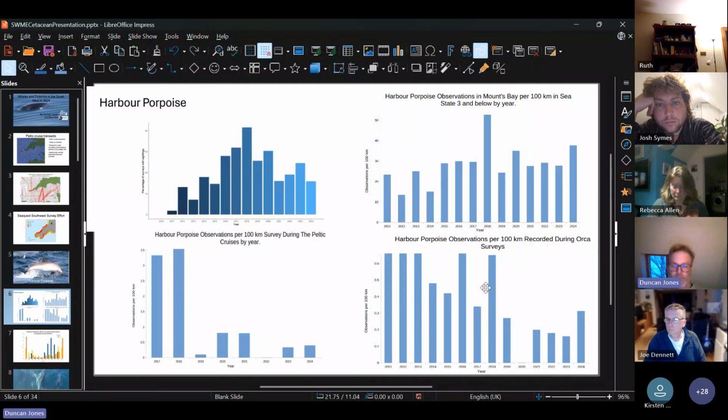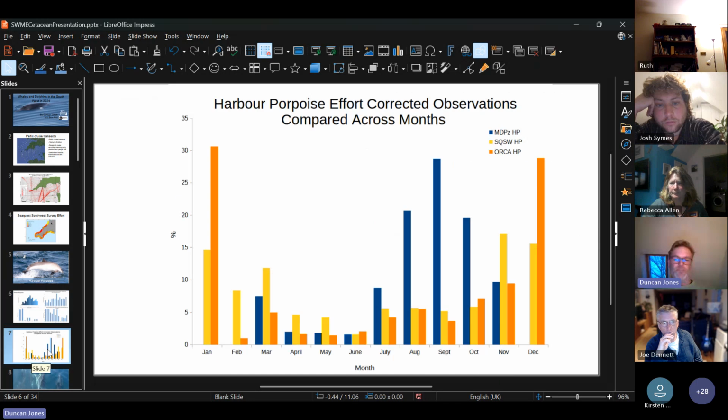And then in the bottom right, we've got the orca data set, which definitely shows a trending down of sightings for harbour porpoises. Although you'll notice in all of their data sets, there's this little spike in 2024. It's not a massive spike in the porpoise data set. And I think this is because of the survey routes. We look at trends across years.